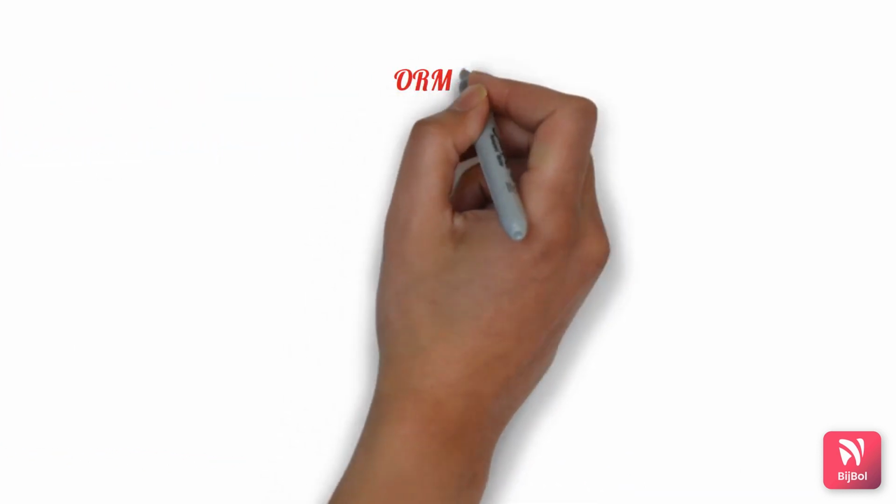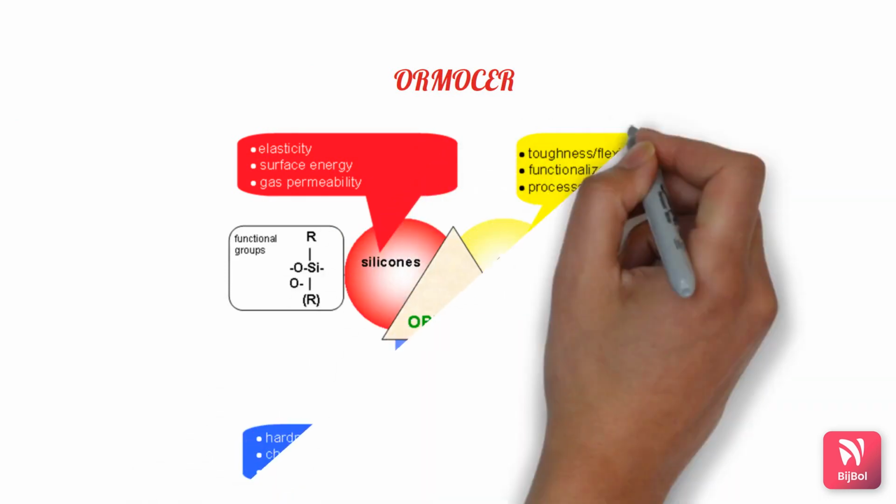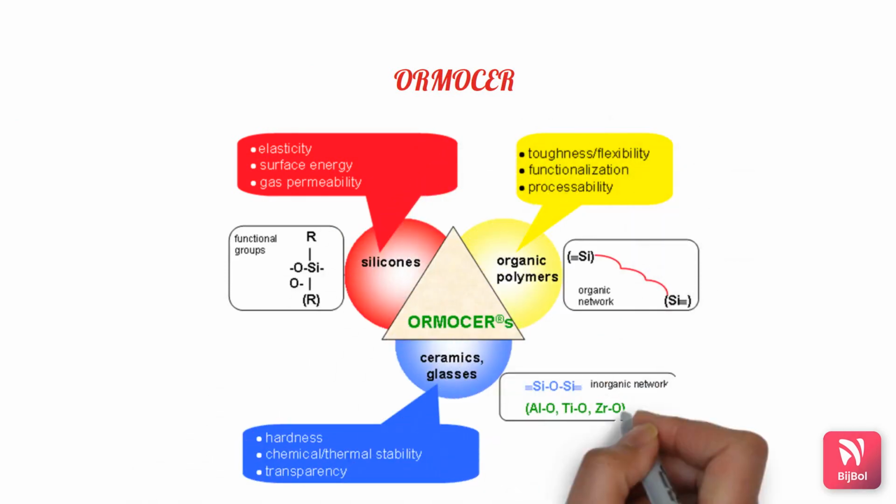Now we'll see the Ormocer. The Ormocer is an organically modified ceramic consisting of ceramic polysiloxane instead of organic dimethacrylate monomers like bis-GMA. This material exhibits low shrinkage on polymerization and has high abrasion resistance. That is the reason it is more versatile in its application in both the anterior as well as the posterior regions of the mouth.